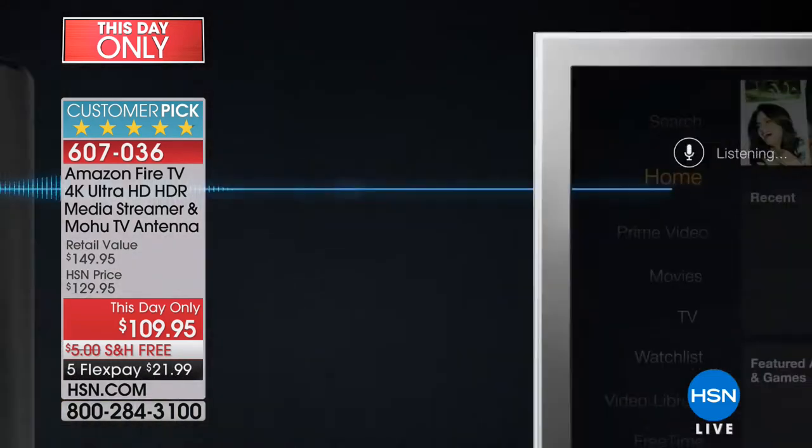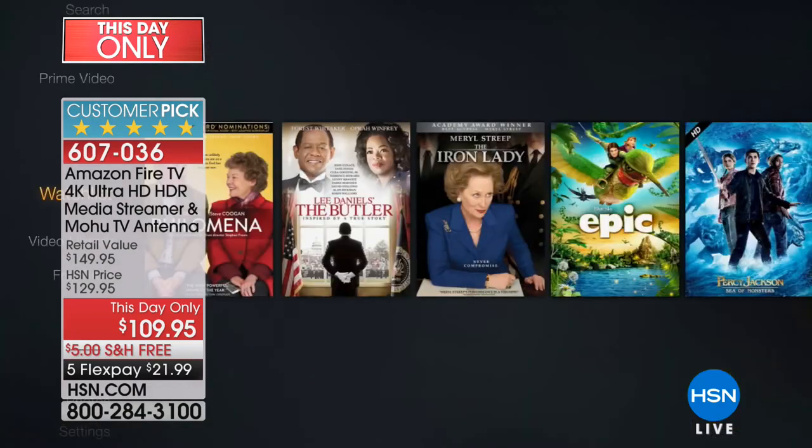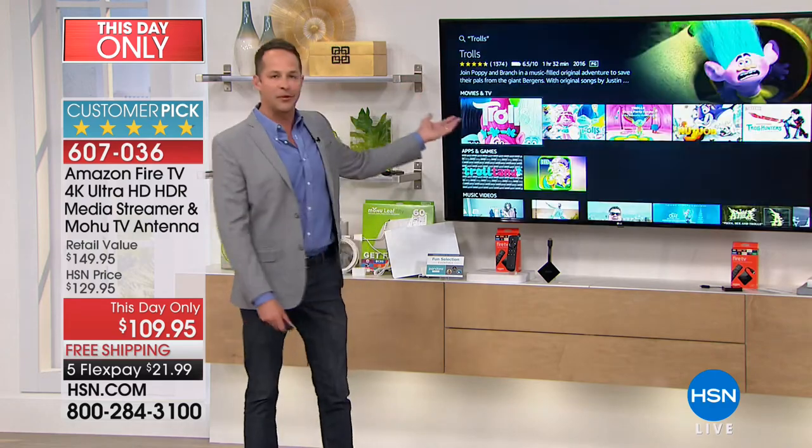This is how easy. Maybe you want to watch a movie. So you take your remote. There's this little microphone button on the top. I'm just going to press that. I'm going to say, play Manchester by the Sea. And it's that simple. It goes in, it finds the movie. It's going to start playing the movie for me.